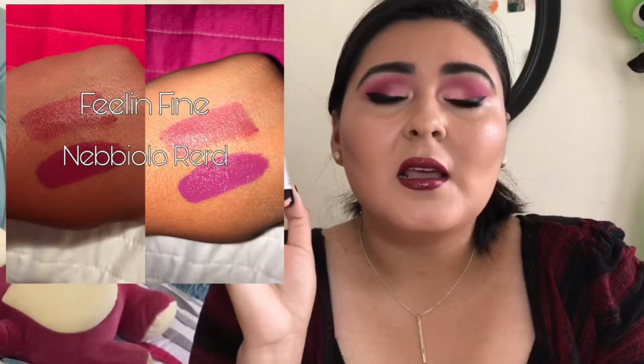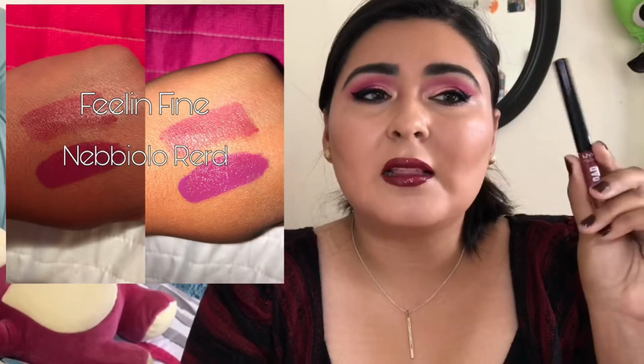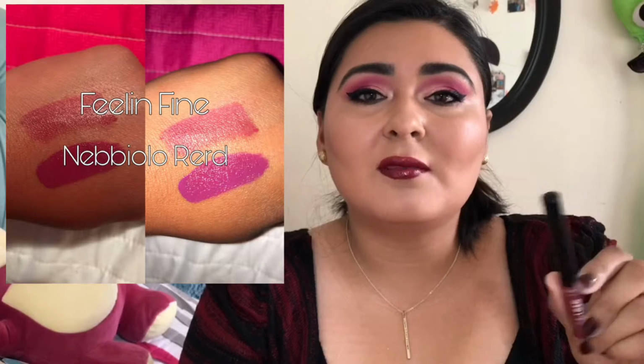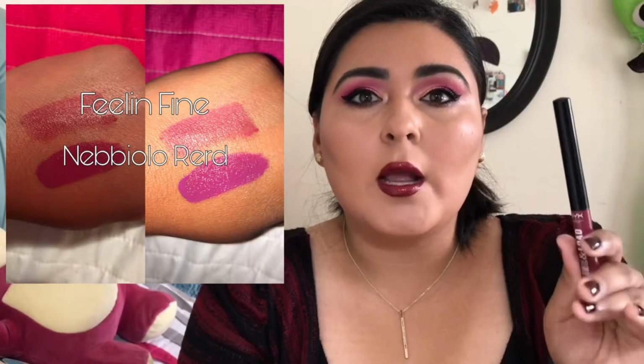I don't know, I don't recommend it. There's so many other liquid lipsticks that are great. This one's okay. I really like the formula, sort of. I would say if there's a tester, test it out and see how it looks. The formula is just a little drying, so make sure that you moisturize your lips if you want to try these. Okay, we're on our last round.